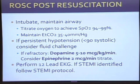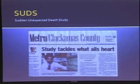If you have persistent hypotension, fluid challenge, dopamine, epinephrine. 12-lead EKG, STEMI identified, you follow routine STEMI protocol. It's just that they're not likely to be able to chew your aspirin for you. So, basic, straightforward thing, no major change. We'll have a little bit more to say when we get done with the ALP study.